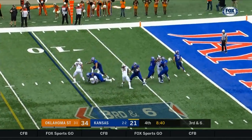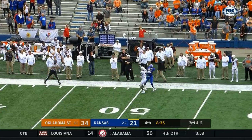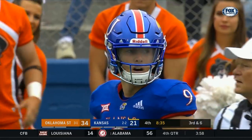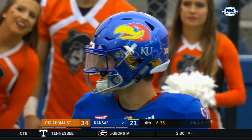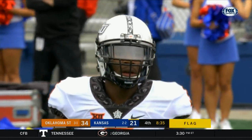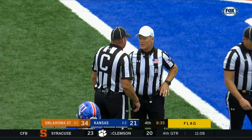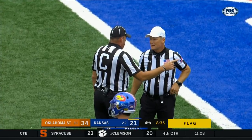Third down, five. Flush to the pocket. Stanley on the run. Throws it off balance. There's a marker down. The pass is incomplete. There's an Oklahoma State player who has his helmet off, Trey Carter. Yeah. That usually goes against the offense.